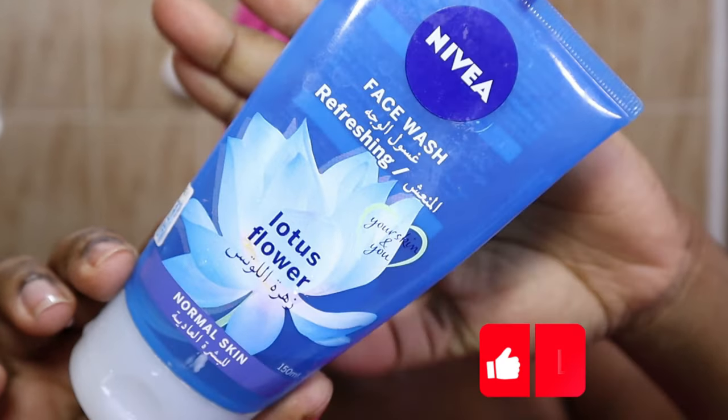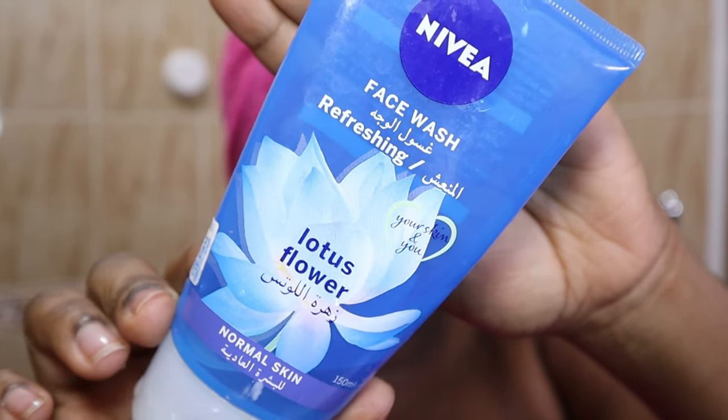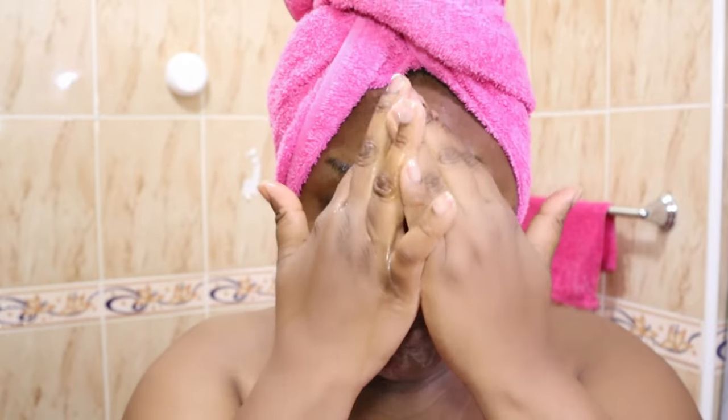And then I wash my face with this Nivea face wash, which is really good, you guys. I just love their products on my face. They really work well with my skin type, and I don't know how to explain it, but I've tried and used other, more expensive products, and they made my acne so much worse. So I love to stick with Nivea because they really help with my hormonal acne.